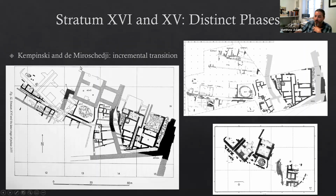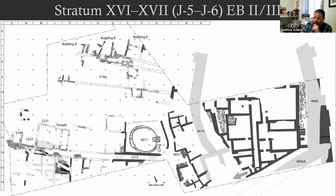such that Temple 4040 may have coexisted with building 3177 and the early constructions of the altar as well, with the twin temples constructed slightly later. I think we've conclusively shown that this is not the case, that these three temples were all built at the same time in the aftermath of the earlier EB3 strata, and that there was no overlap. We'll come back to a few points on that in just a moment.